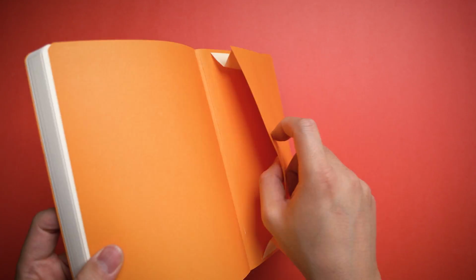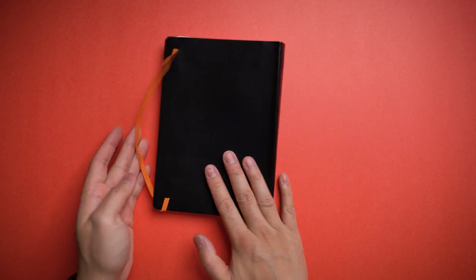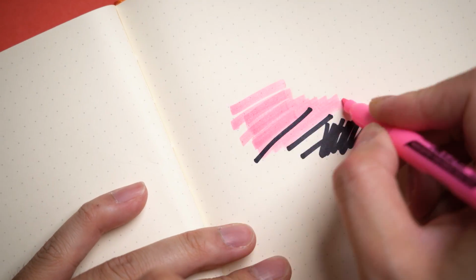Standard note pocket along the back and double ribbon markers because you've got way too many goals to keep track of. Measuring 5.5 by 8 3/4, it won't slide into your pocket, but is still very portable and will fit in any bag without a hiccup.